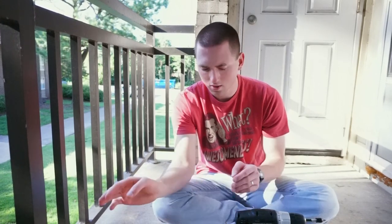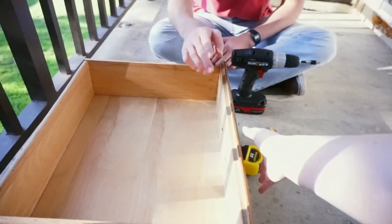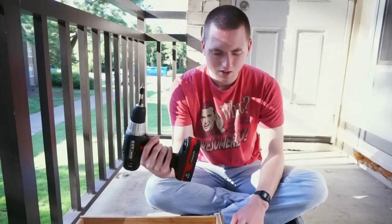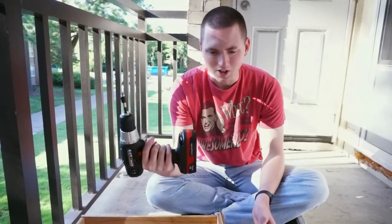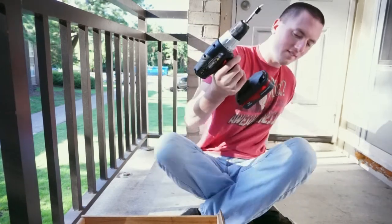Unscrew this, the hardware that is. Hold on. Unscrewing the handles off of the door. And then I'm gonna measure for the holes on the new ones, and I'm gonna put them on after we paint the drawers that is. So yeah, gonna be fun. Yay. Ugh.